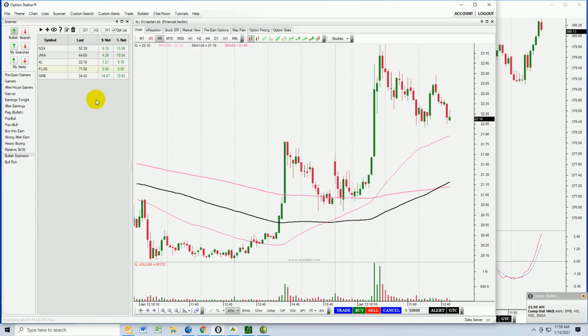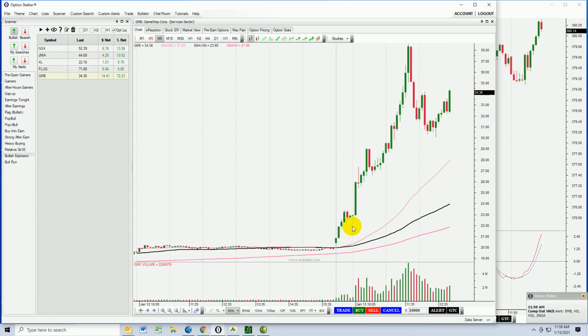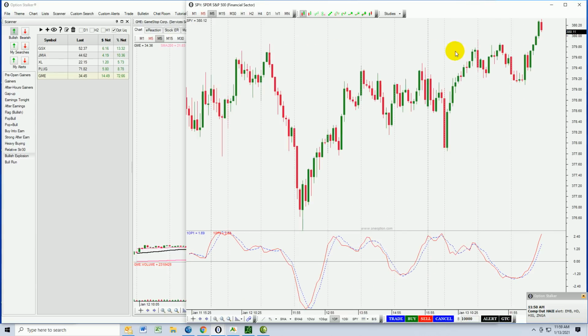For most of these, I'm in. And if I don't see immediate follow through, I'm out. Look at the GME bullish explosion alert. That was just a crazy one. Stock getting back on track here. Looks like it still has a bid. Market moving higher, trying to get through that high. It has gotten through the prior day's high. I think the market's going to continue to move higher.